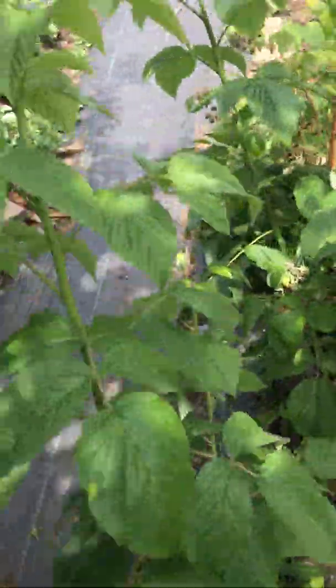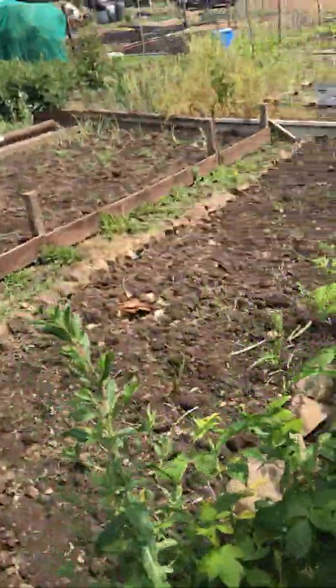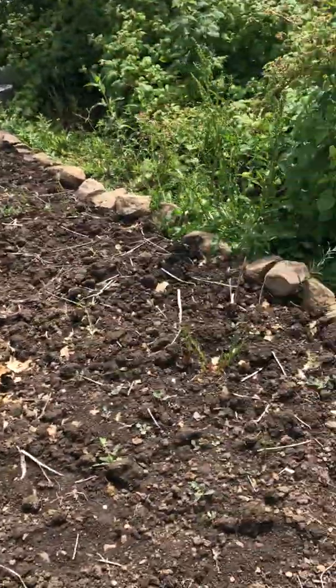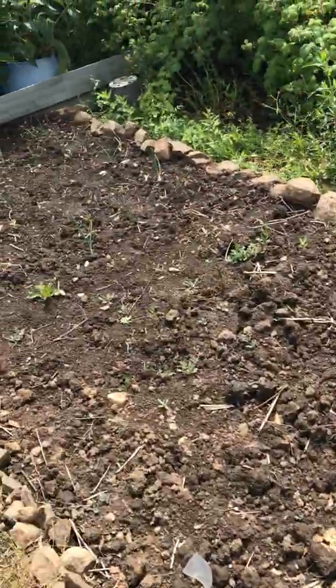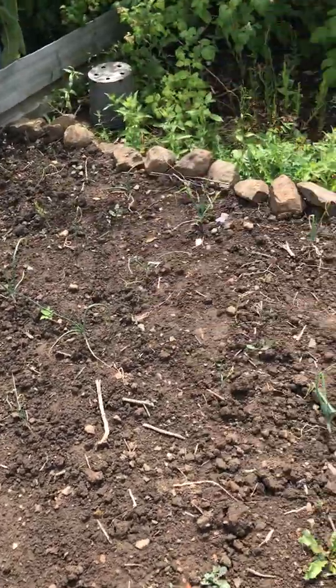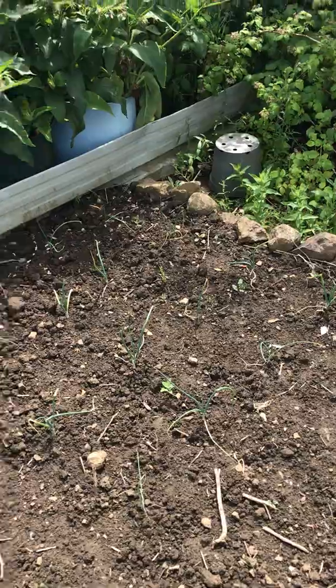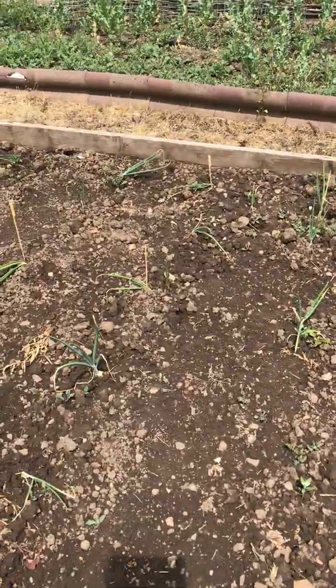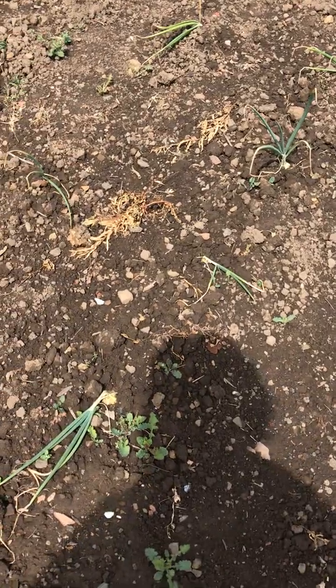Let's go on to the next bed, which has half a bed of onions in. These were just spare onions. I'll probably fill the other half of this bed when the onions come out, but these onions are not looking too bad. A little bit sorry for themselves, but it's been really, really dry. And then we've got the main bed of onions, which, as you can see, some of them have started to fold. Some of them are quite big.